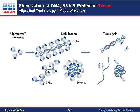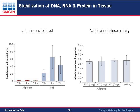And the protecting effect of this new technology is shown on the next slide in two representative examples. On the left side of the slide, you see the stabilization of the c-fos transcript level using either the new all-protect technology or an unpreserved sample. And as you can see, with the all-protect technology, the transcript level of c-fos stays the same, whereas in the unpreserved sample, the gene expression of this particular transcript can vary a lot over storage time and goes along with high variability.